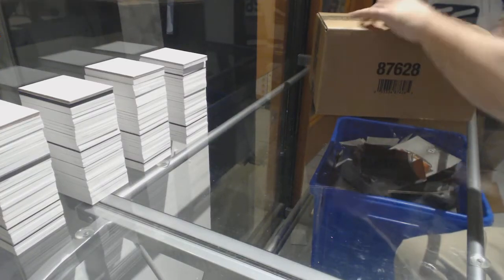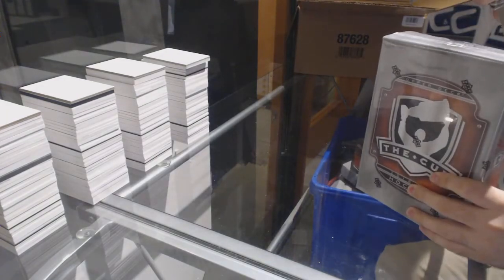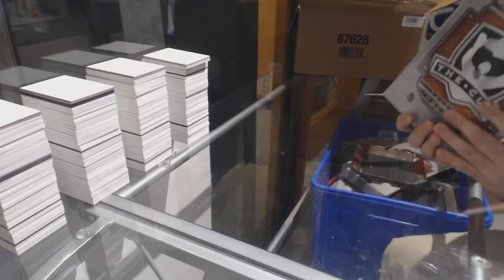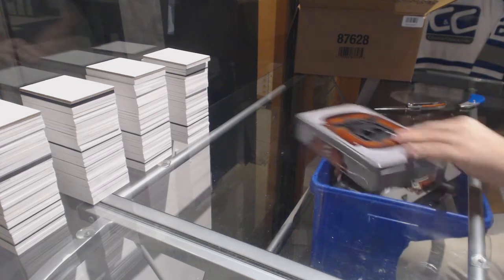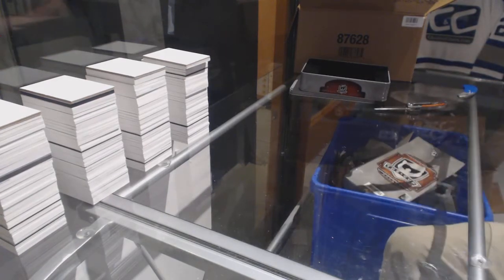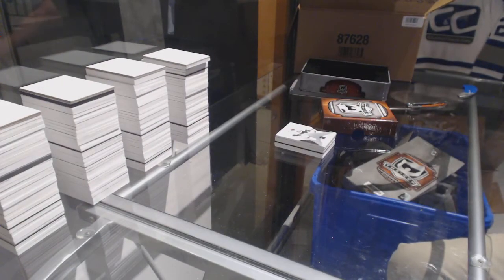Here we go. Starting off CZ break number 7925. We have another cup curse team random. Someone got the Sidney shield. That's pretty cool. It's a decent card. So, best of luck, everyone.